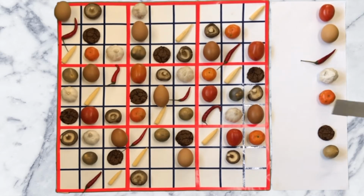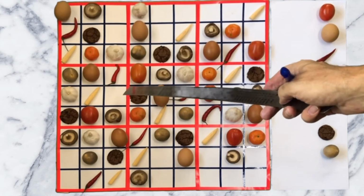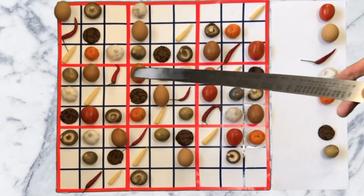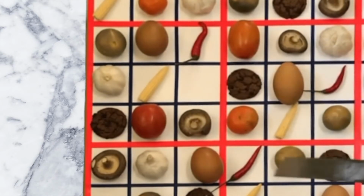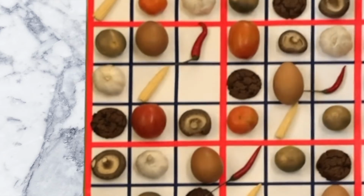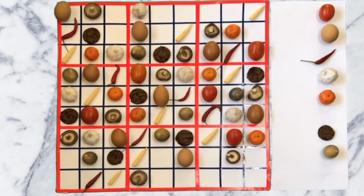Okay, mostly done now. Always look for things like this, where you can just see one missing element. That's the one you should try to find next. So what's missing here? It's a tangerine, a baby tangerine. These tangerines are really small.